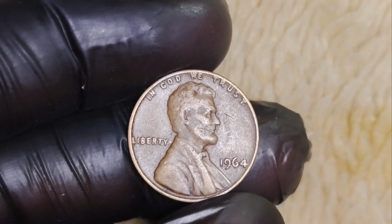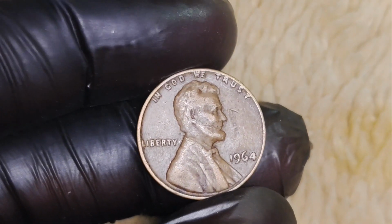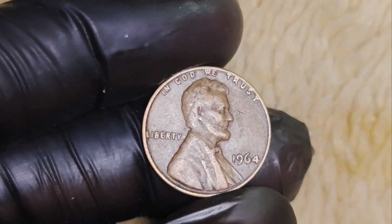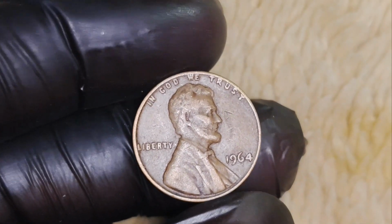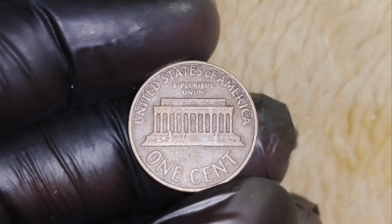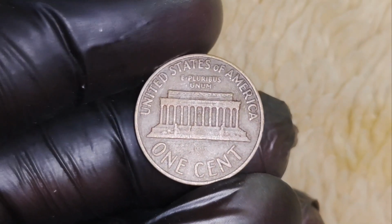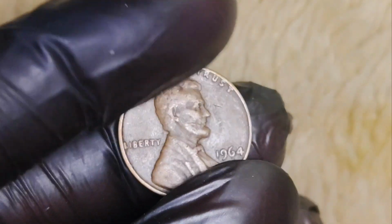If you're lucky enough to own a 1964 no-mint mark Lincoln penny in mint condition, you may be wondering where to sell it. Rare coins like this are typically sold at high-end auctions, where collectors are willing to pay top dollar. Some auction houses specialize in rare and valuable coins, and they can help you get the most out of your find. You can also check with coin dealers or online platforms that cater to rare coin collectors.